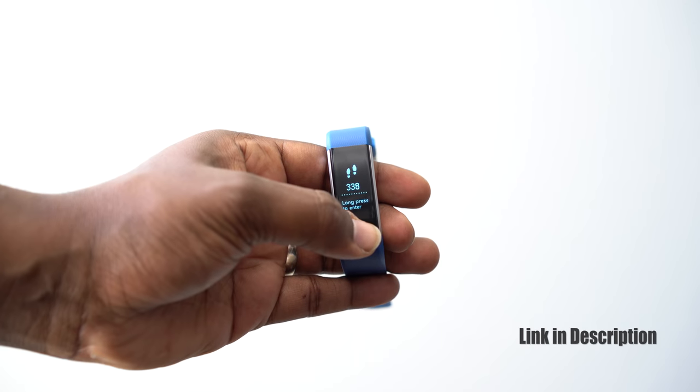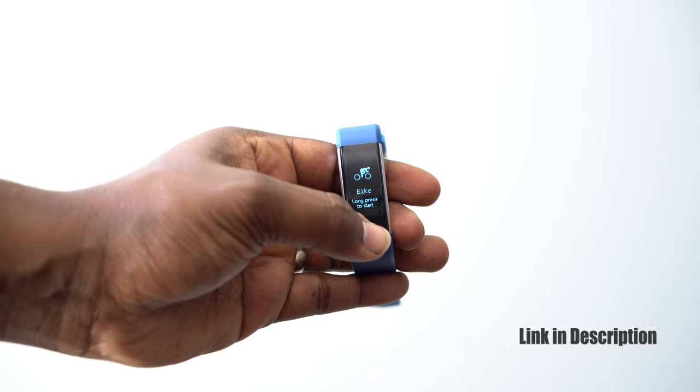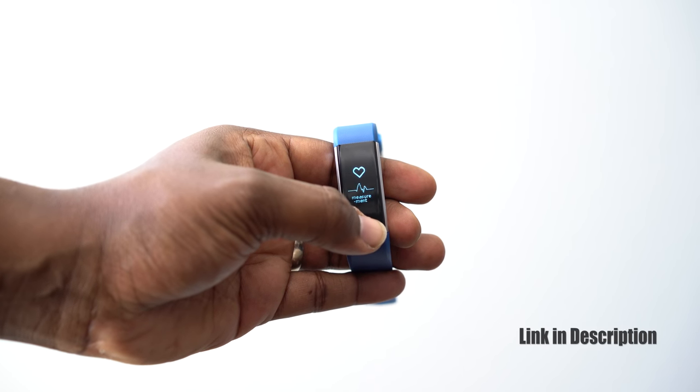Now, the next one that I want to talk about is by a company called Let's.com. This fitness tracker here is definitely a good one, and it's one of those standard trackers that a lot of the Amazon FBA companies source from companies like Alibaba and just slap their own branding on it. So it includes a lot of the same features like running, walking, stepping, biking, a lot of that tracking that I showed you guys from the first one.